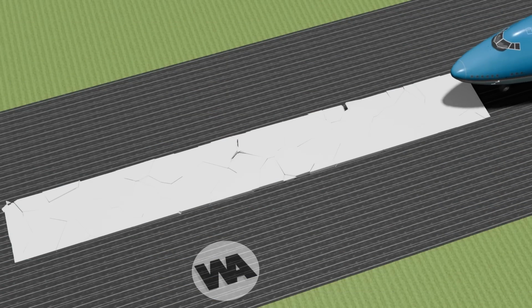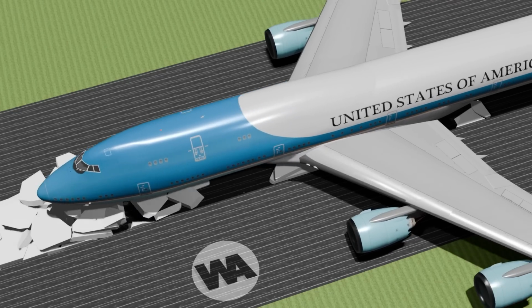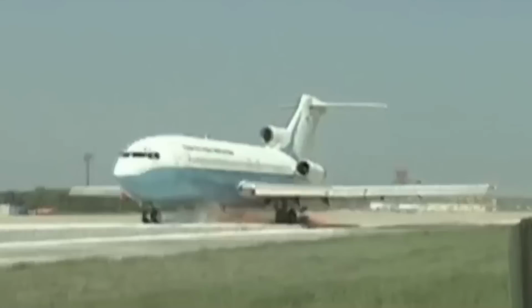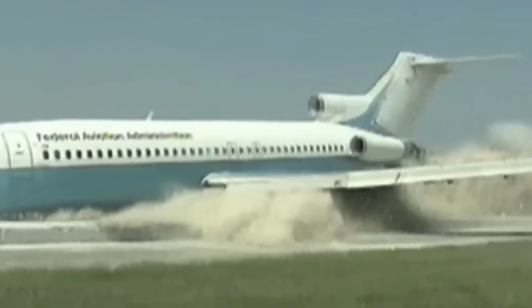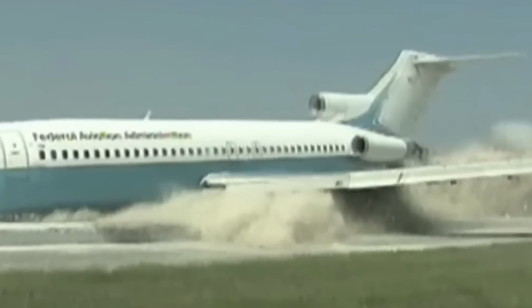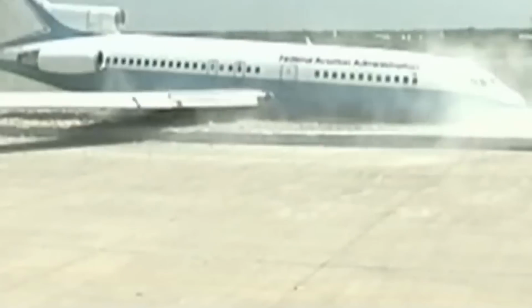How effective is it? Well, EMAS can stop a plane going up to 70 knots. That's around 80 miles per hour. At first glance, it might seem like planes come in for landing at a much higher speed, around 155 miles per hour, but data from planes that went beyond the runway over a 12-year period shows that about 90% of cases actually happen at speeds of 70 knots or even less, so everything adds up.